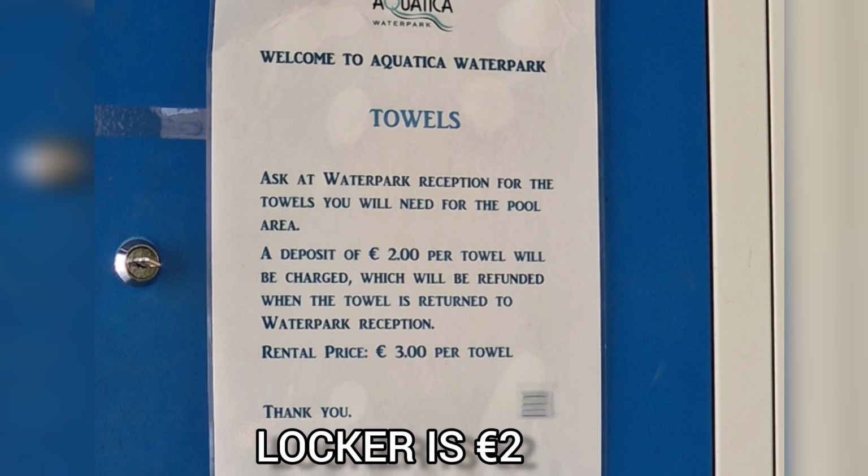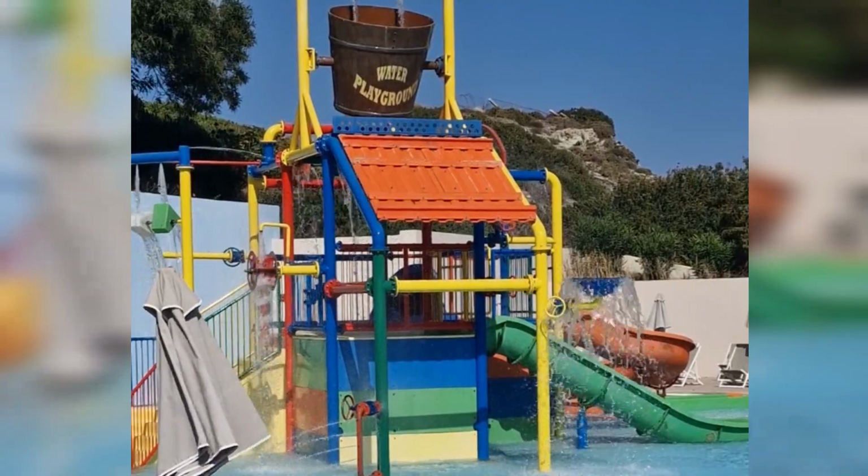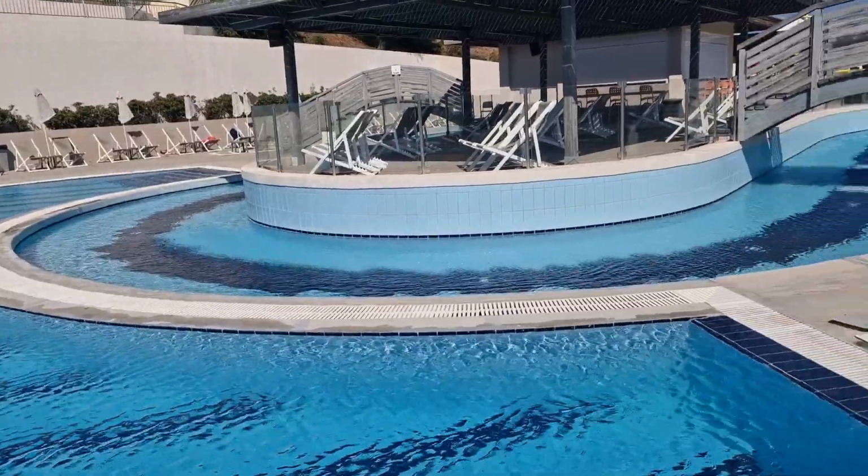To rent a towel, it's €3 per towel, however you'll get €2 back when you return it. To use a locker, it will cost you €2. If your child is under 120 centimeters, they can only go on Aqua Playground, Lazy River and the swimming pool.